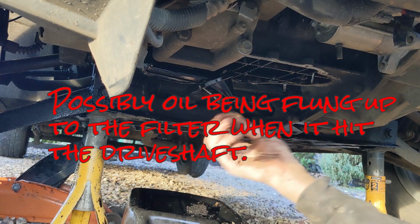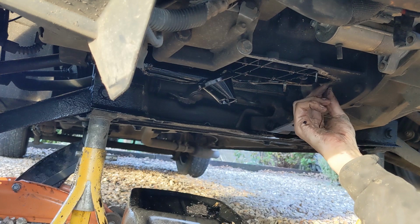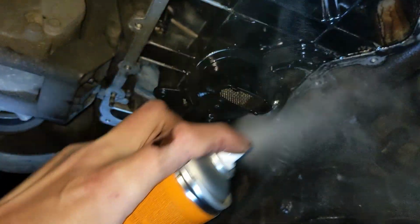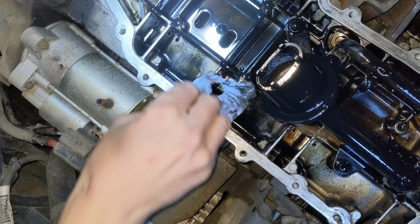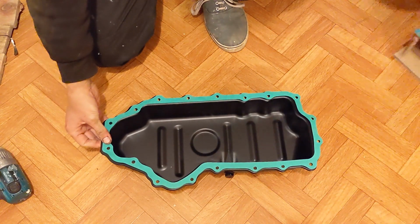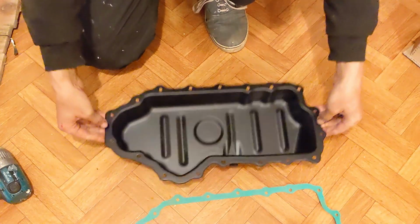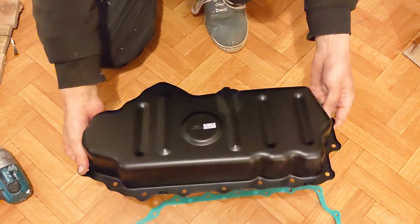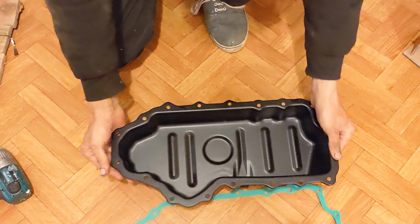And then I scraped off the old sealant and cleaned up the mating faces. The new sump actually came with a gasket, and as I didn't have any sealant, I thought I'd just try using the gasket. If it does start leaking, it's not too big a job to take off again.